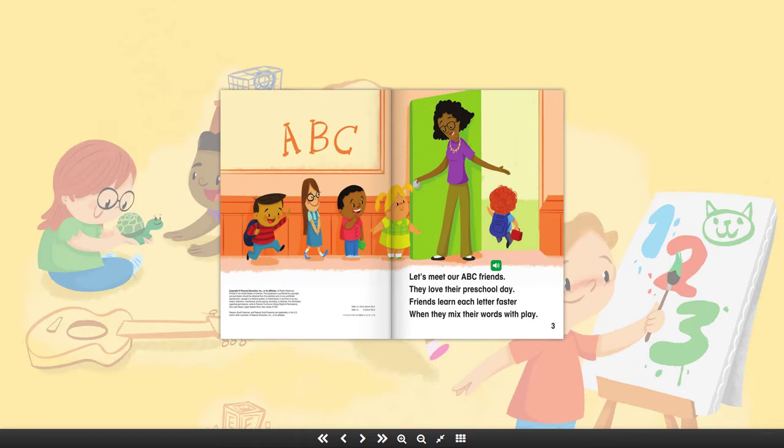Let's meet our ABC friends. They love their preschool day. Friends learn each letter faster when they mix their words with play.